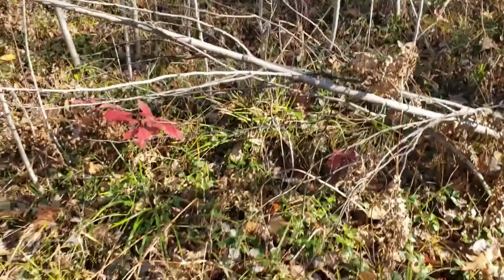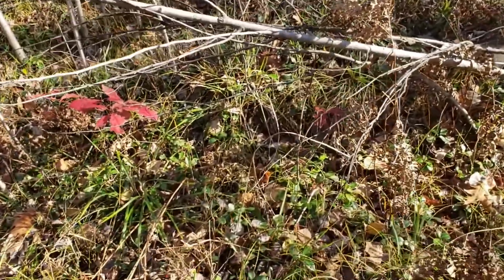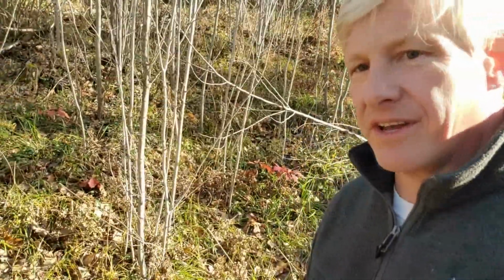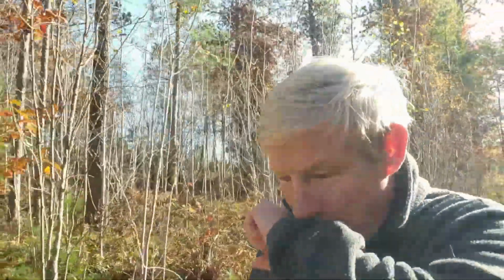Fantastic. What I also love are small little trees coming up. And those leaves, so brilliant and red, can be used in a number of different ways. You can dry them, press them flat. I like to weave them into, well, actually, I'm not going to tell you everything yet. That's part of the project that's coming up.